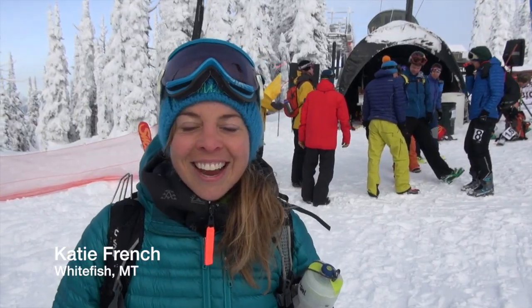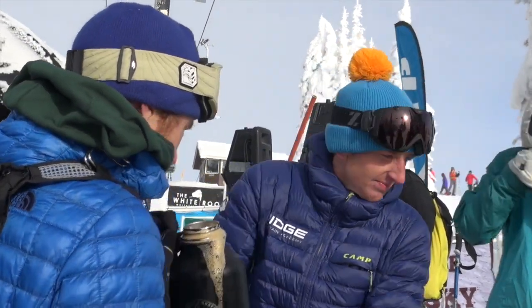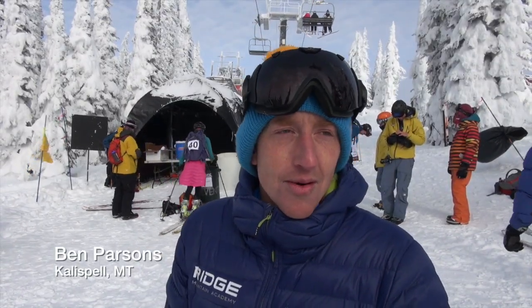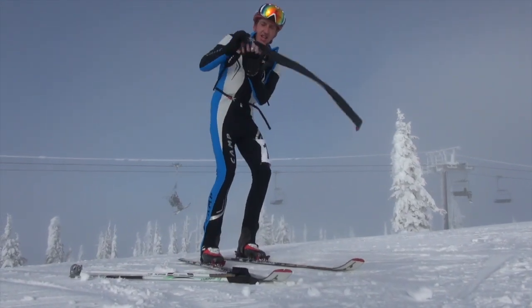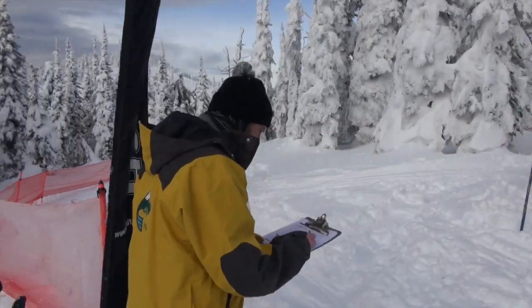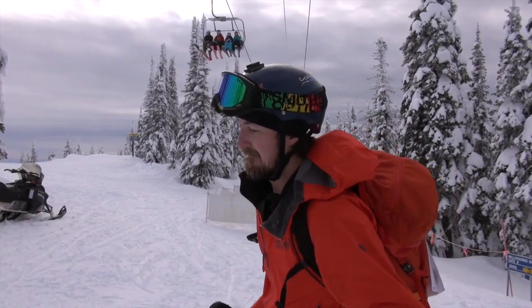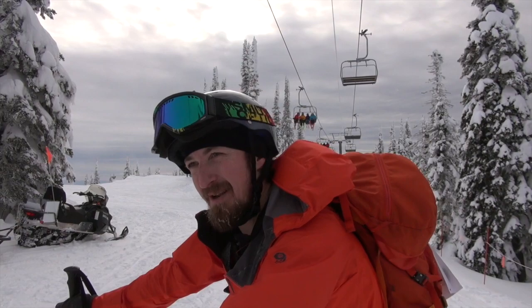I'm Katie French, and the race was super fun. It was a hard start up the first climb. Ben Parsons, I'm from Kalispell, Montana. I'm a firefighter here at Whitefish. We had people in one-piece ski suits from the 80s to the guys in spandex like myself, running up the hill. It's just a great day, awesome conditions. The mountain does a great job. Yeah, 36. Get some of that. Nice work. How you feeling? Beat. That's probably the hardest race I've ever done. But fun, well worth it.